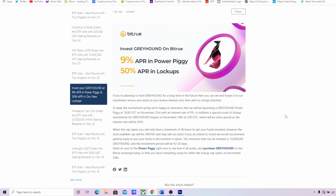So to keep the momentum going, we're happy to announce that we'll be launching a Greyhound Power Piggy on November 23rd with an interest rate of 9%, which we've already discussed. In addition to that, a special round of lockup investments for Greyhound, which again will begin on November 24th, will be extra special as the interest rate will be 50%. And then again, when the cap opens, you will have a maximum of 48 hours to get your funds invested. However, the total cap available will be limited and may sell out early.